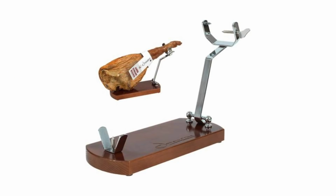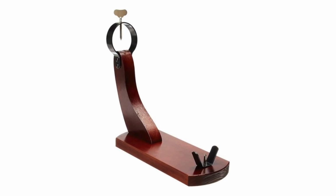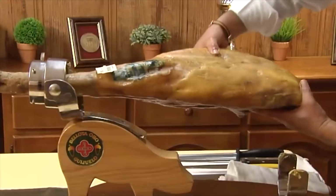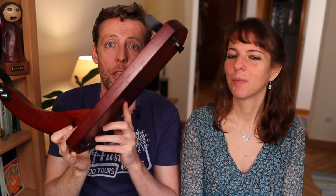So the thing is, when you go to buy these, there are 3 different things you can choose from. You can have horizontal or vertical. Pretty much everybody would have horizontal. Verticals are just for bars and things like that. You can get stainless steel or you can get wood. Wood is the more common. Stainless steel looks super pro. And also you can get ones that actually rotate, so that when you've finished one side of the ham, you can do the other side. Needless to say, this one does not rotate. But I'd love to be a great ham carver and get this out more often. Not happening. Let's move on.